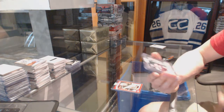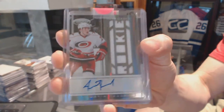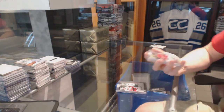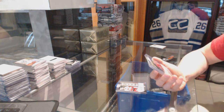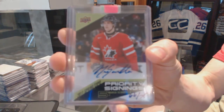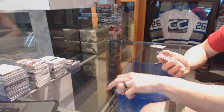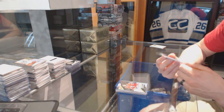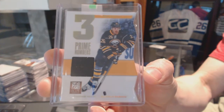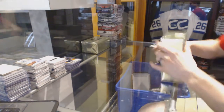We've got an 11-12 Certified rookie jersey autograph, numbered 499 for the Carolina Hurricanes, Justin Falk. We've got a 2011 Spring Expo Priority Signings, numbered 66 of 75 for the Minnesota Wild, Marco Scandella. And we've got an 11-12 Elite Prime Numbers jersey, numbered 386 for the Buffalo Sabres, Thomas Vanek. All right, box three.